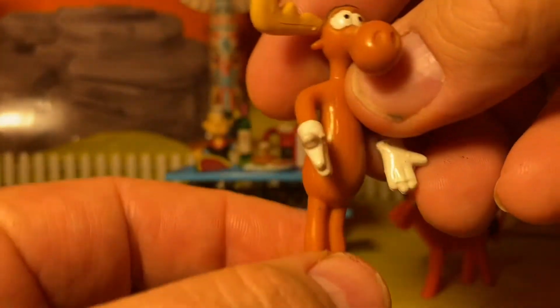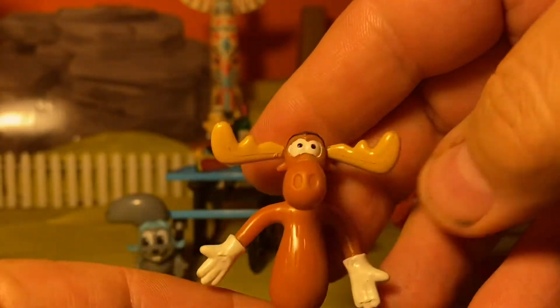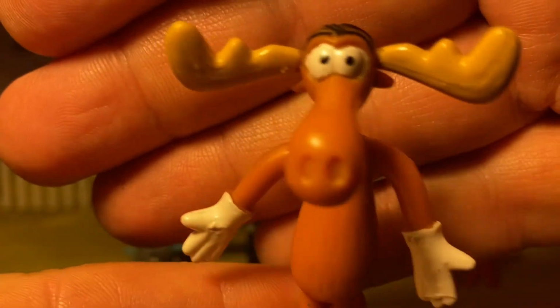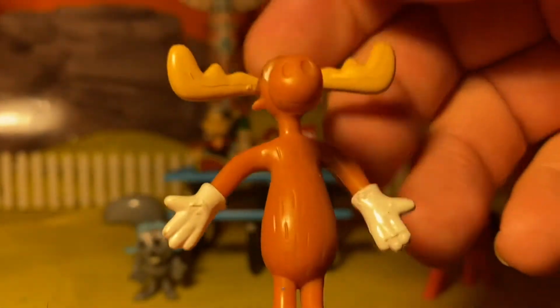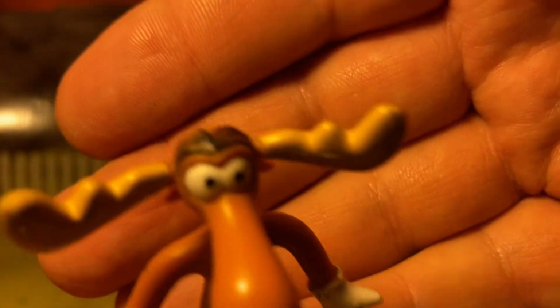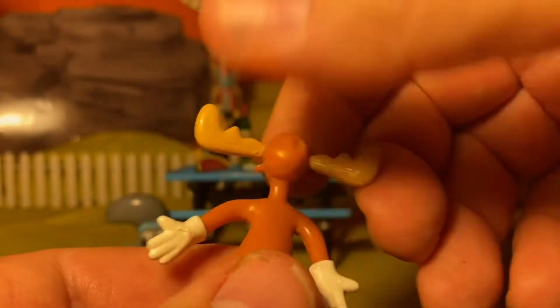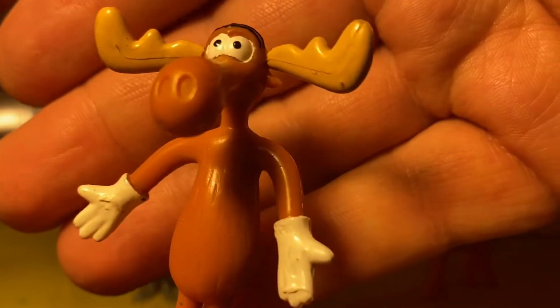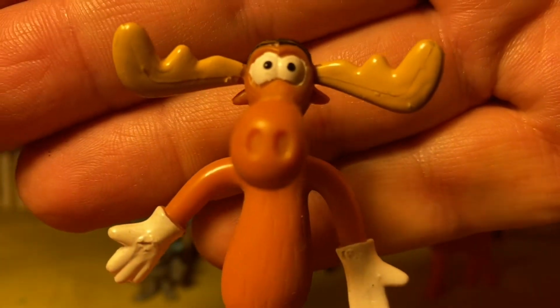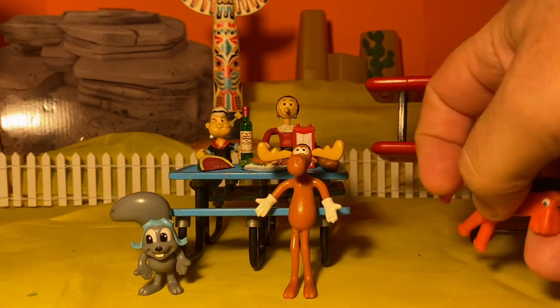Well, here's Bullwinkle. He always mentioned the fact that he was going to pull something out of his hat. Well, he didn't come with a hat. But that's Bullwinkle nonetheless. He's got his horns up there and his eyebrows. It's a pretty decent figure. And like I say, his articulation is just, you bend it. There's nothing there. And he's got his eyes. Pretty nice. We'll take a look at what they came with here in a minute.